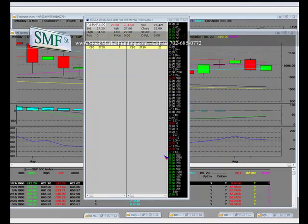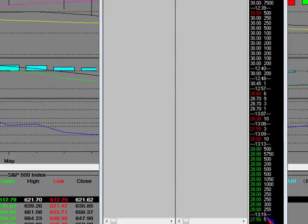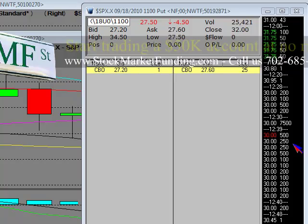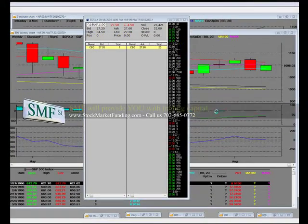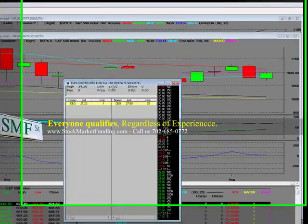Then when we go down below here, 5,750 contracts at $28. 1,000, and lots of 250, 300 contracts being traded on the S&P 500. That's huge volume. 500 contracts. Look at these big blocks. Okay, and we've already done the last trade on this. So that's what the $1,110 put is looking like.